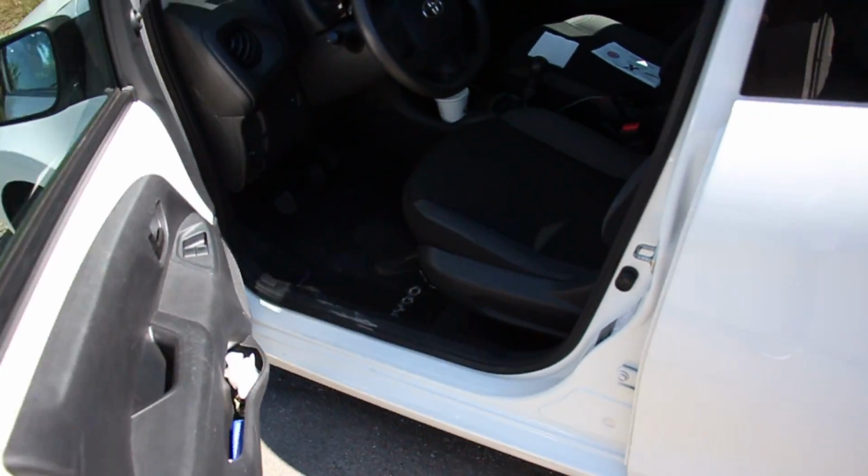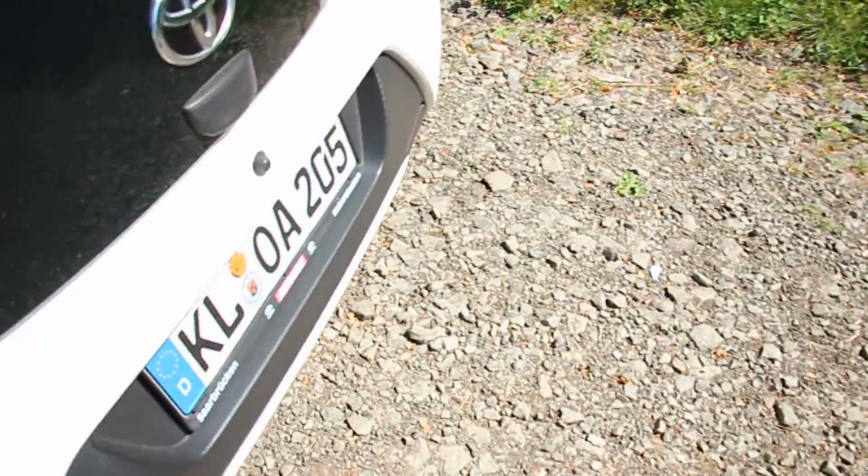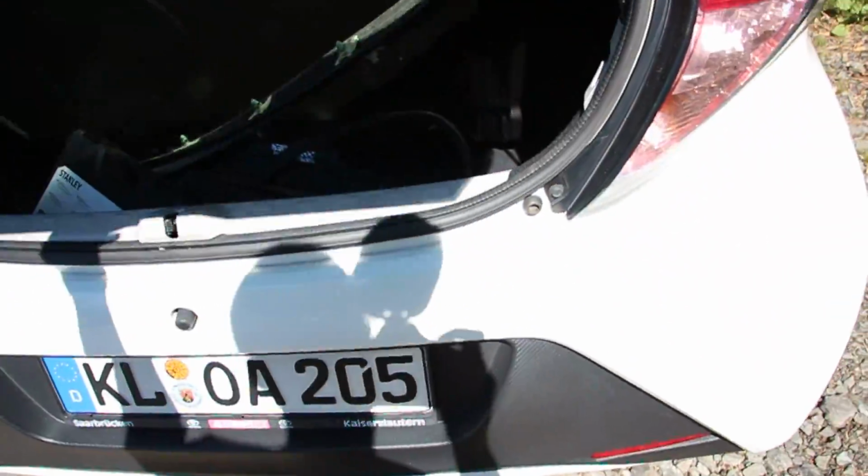It's a sad day, but this is our final day with the little tin can. Wifey's here in the R to pick me up, transfer all of our stuff from this car. So update us, how's it so far? It's good. You love it.